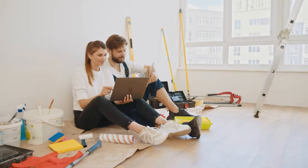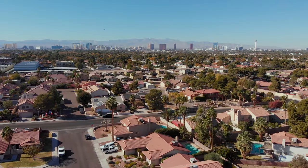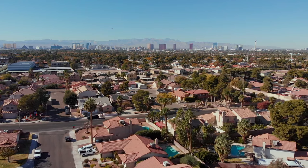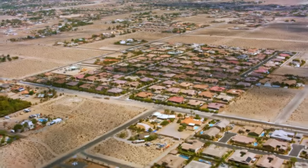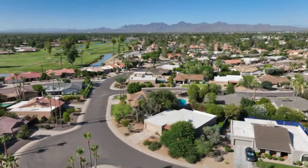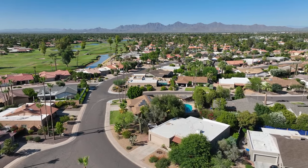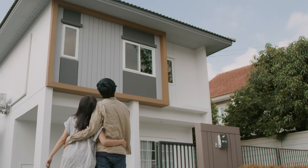Relocating to Las Vegas is an exciting adventure, but careful planning is key to a successful move. This checklist will help you stay organized and prepared for your new life in the entertainment capital of the world. As you embrace your new home, remember that Las Vegas offers a wealth of opportunities and experiences just waiting to be discovered. Good luck with your move, and may your journey be filled with excitement and success.